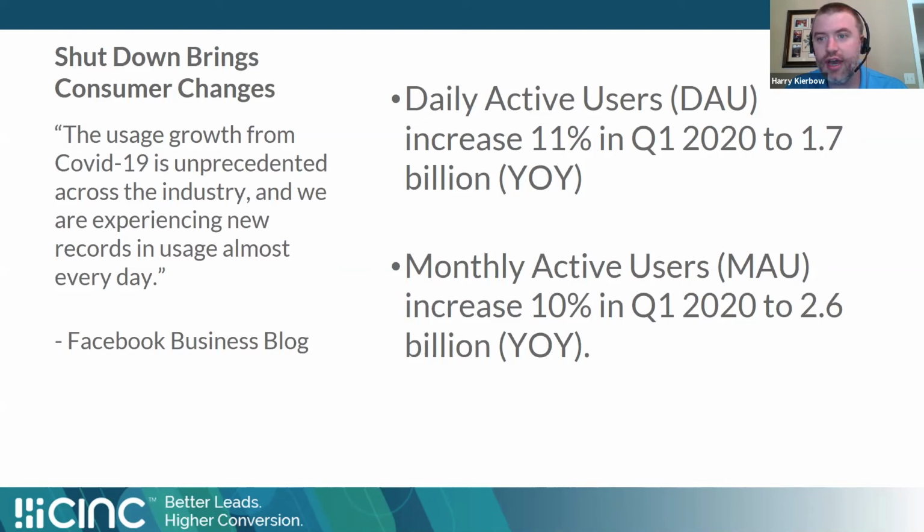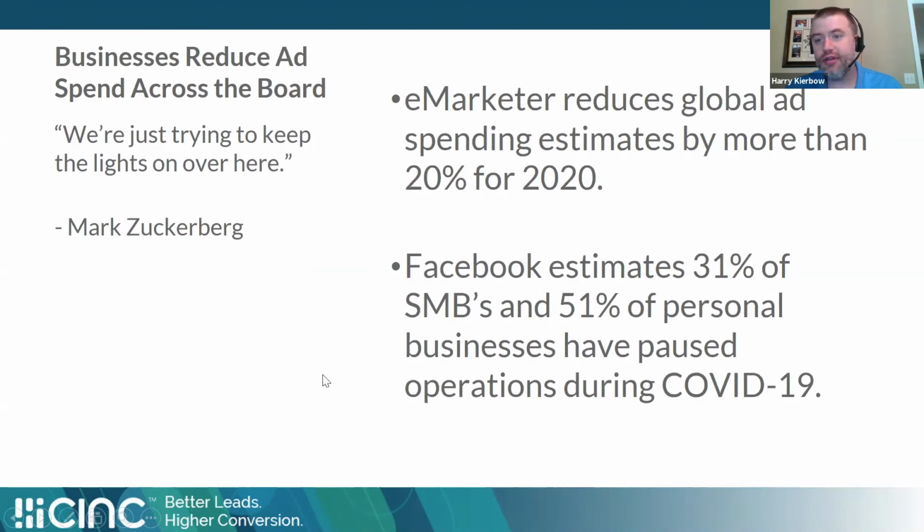I think that's going to really skyrocket because that's when we're really into the meat of the lockdowns, when people are stuck at home. Same on the monthly active users. That's seen a 10% increase year over year. So this just means there are more people on Facebook and Instagram more regularly, giving them more opportunities to show the ads and have someone convert. And then on the back end of that, businesses reduce their ad spend across the board. And this is one of my favorite quotes. You have to take it in perspective, but Mark Zuckerberg said, "Hey man, we're just trying to keep the lights on over here." And that was referring to this explosion in usage, but also this pulling back of marketing budget. So Facebook had a lot of changes where they're having to scramble to fix issues.